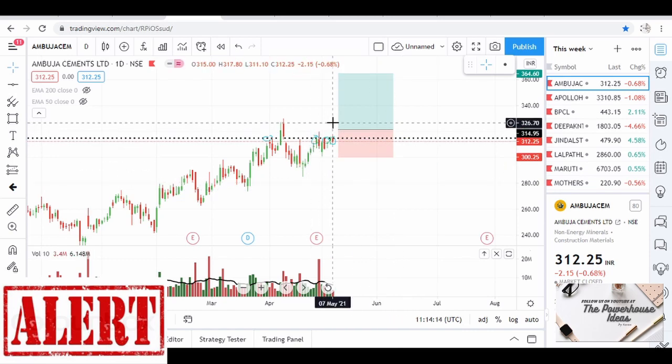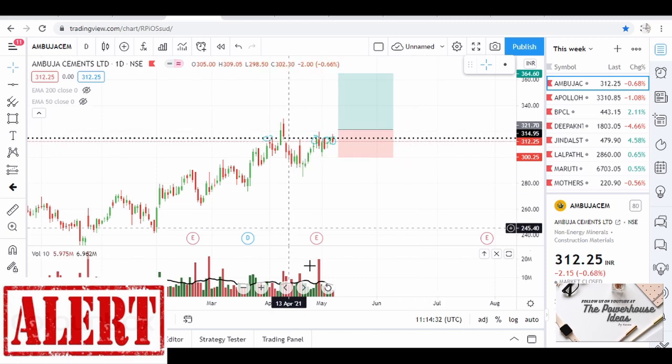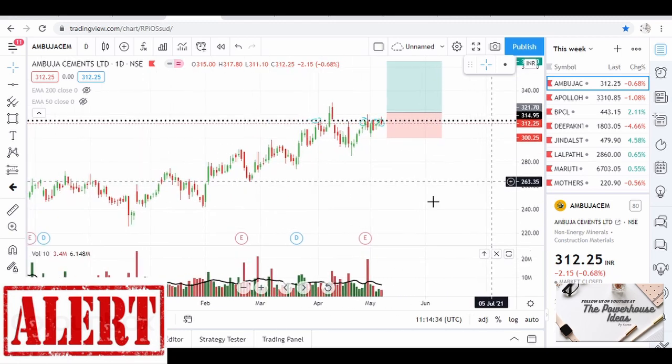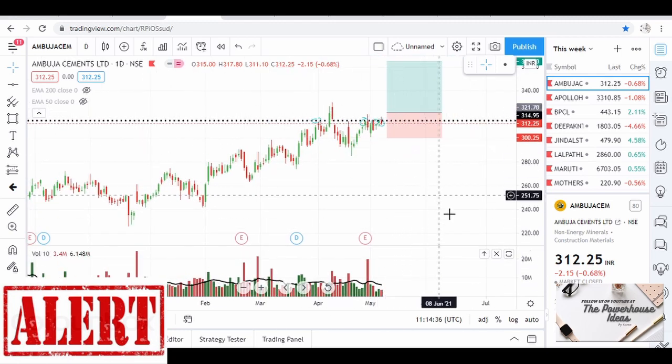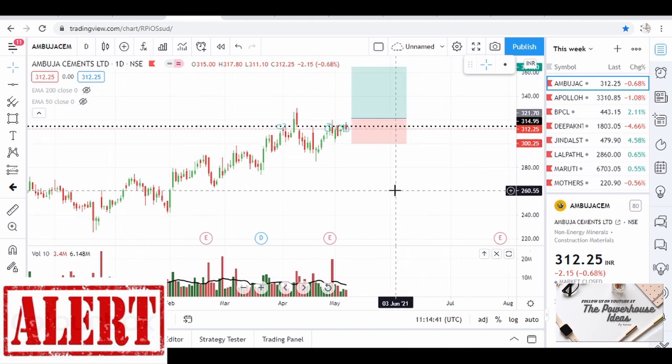So after a breakout, we need to wait for a retest. On the retest, we need to take an entry on a bullish candle close. Please note, it should be taken on a bullish candle close. Merely taking a trade in the middle of the day won't serve your purpose. You need to wait for the candle to close for that particular day, at least till 3:15 of that day. And you also need to see the volume below. If there is more than average volume on that bullish candle, then you can take an entry, keeping the stop loss below the previous swing low.